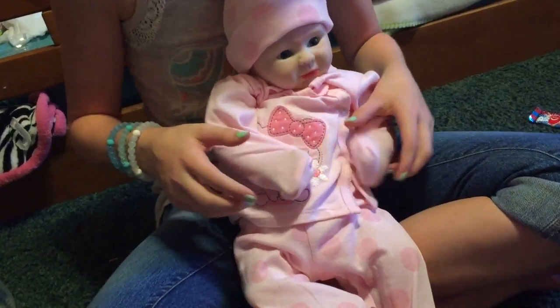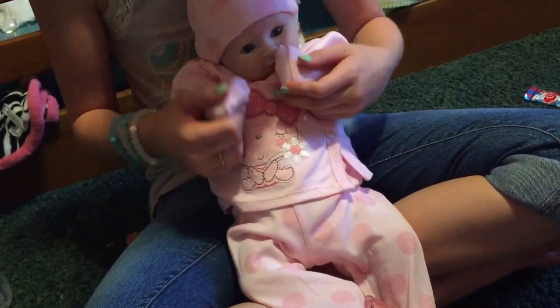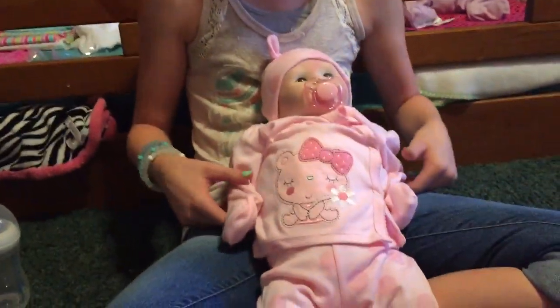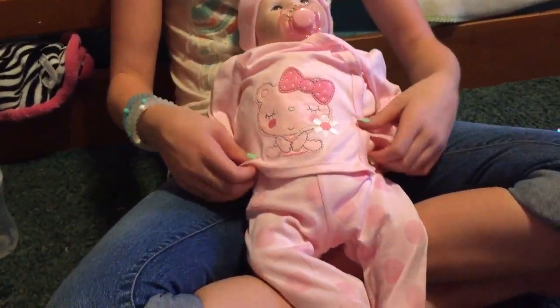So, starting with the baby, here she is. Let me scoot her back for you guys. She is the Lily Kit from Bountiful Baby, and she is just so cute and big. Where'd her passy go? Right here. They're all dressed in pink. Yeah, she's the little pink girl.